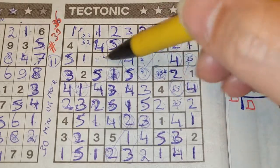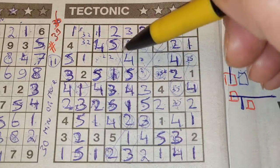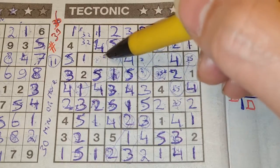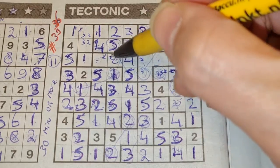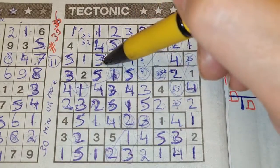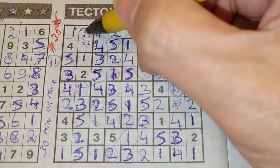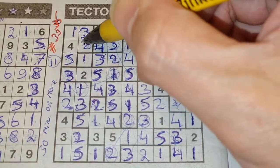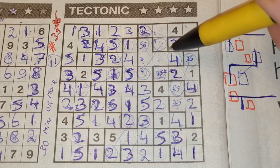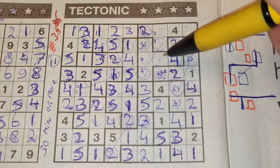2 numbers left in this T-shaped area for numbers 2 and 3. We have a 2 there. So no 2 here. The 2 should be here. And the 3 goes there. Now we have a 3 there. So this box can't be 3 anymore. That box should be a 3. And this box should be a 2. I think.